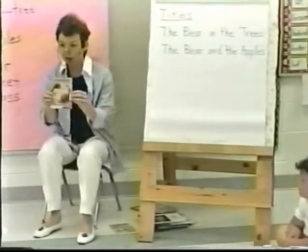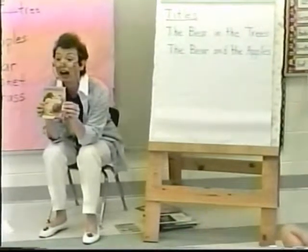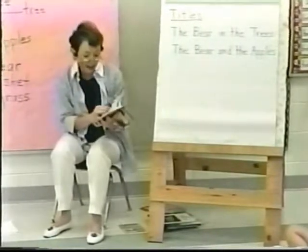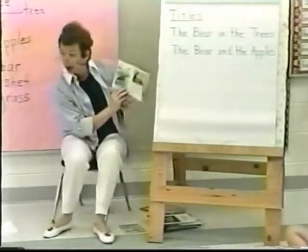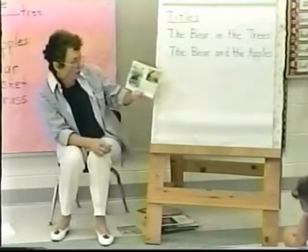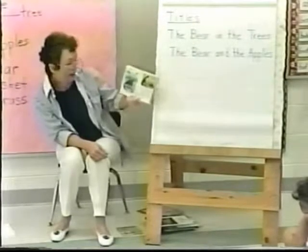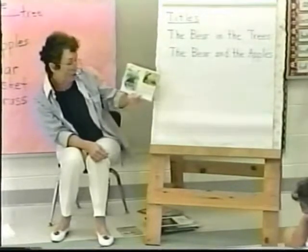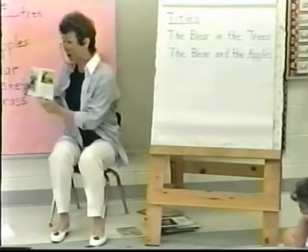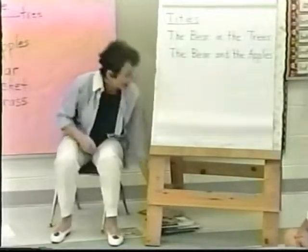All right, when you look at this book, what do you think the title is? Dinosaurs. A dinosaur will be in there. Dinosaur, yes. Okay, let's listen to just the first sentence or two. Long, long ago, strange creatures called dinosaurs lived on the land and in the water. Dinosaur means terrible lizards because dinosaurs looked like lizards, but they were much larger. Right.